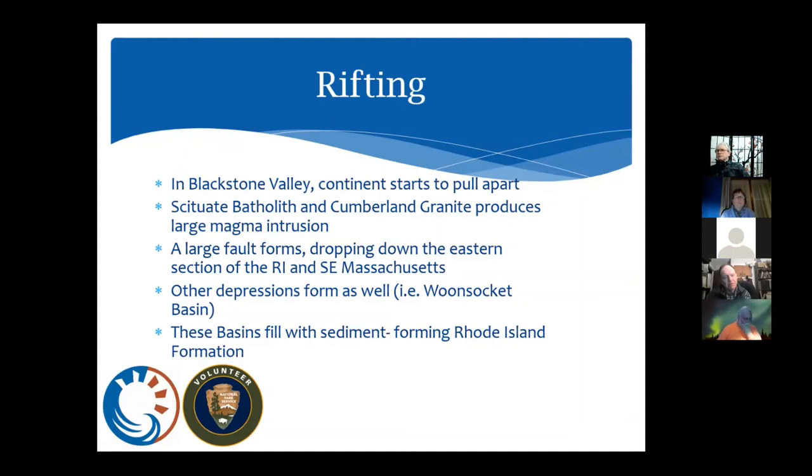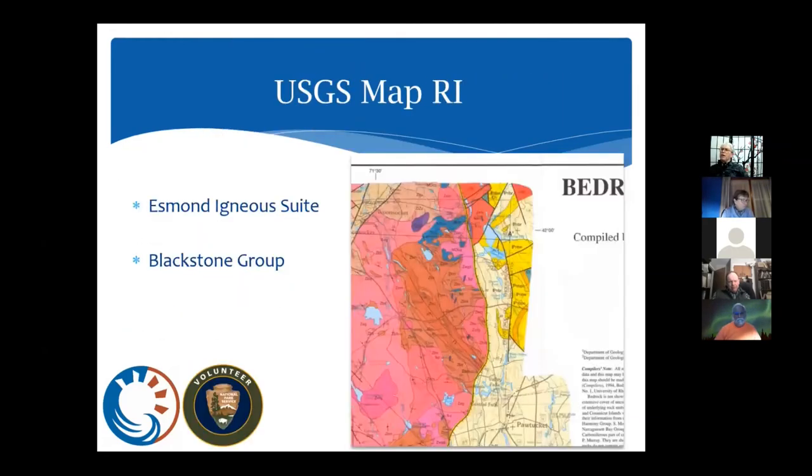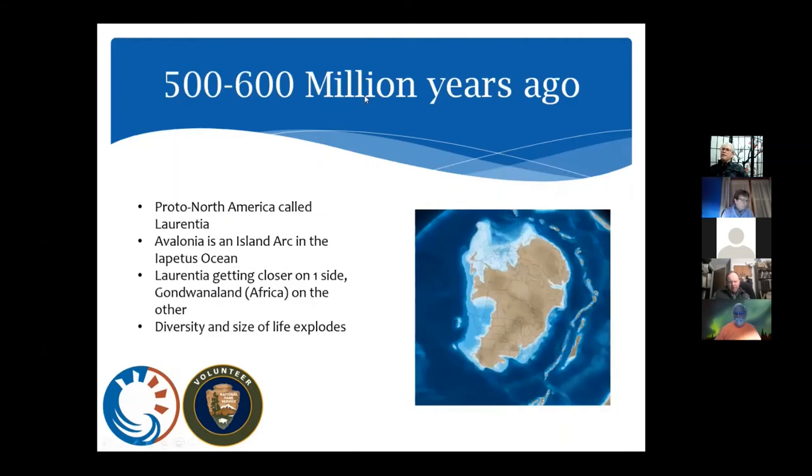What happens is you have this rock and the Blackstone Valley, as it forms an island arc, is going into North America, colliding with the North American continent. So while this all was going on, you had Avalonia, this big series of islands, collide into the continent, and it builds mountains. It also takes some of that sediment that was on the bottom of the ocean, sedimentary rocks, and pushes them up and slaps them on the coast of North America.